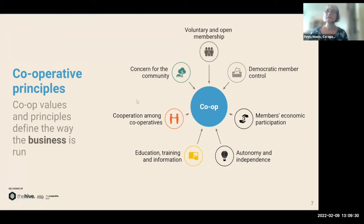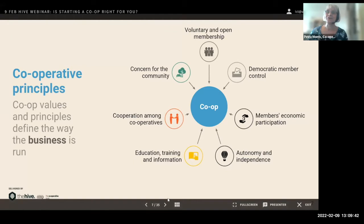So as I say, these principles have been around for a very long time, over 175 years. They go back to the first cooperative that was set up in 1844. And they still thrive today and are embedded in a cooperative.